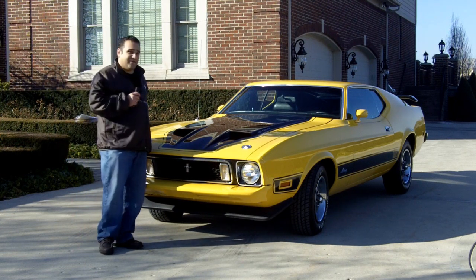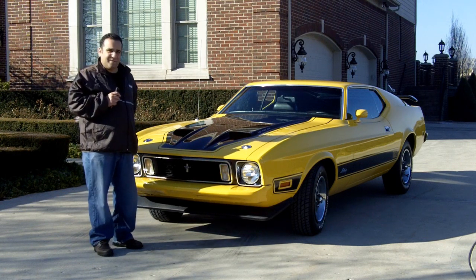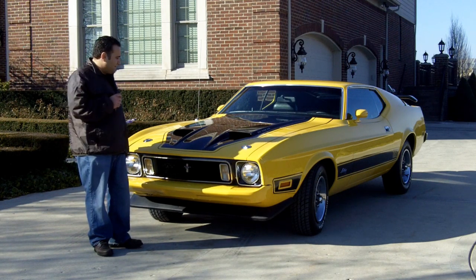And this car is absolutely beautiful, restored. I don't know if you watched the Barrett-Jackson auctions, but these 71, 72, and 73 Machs are really taking off.